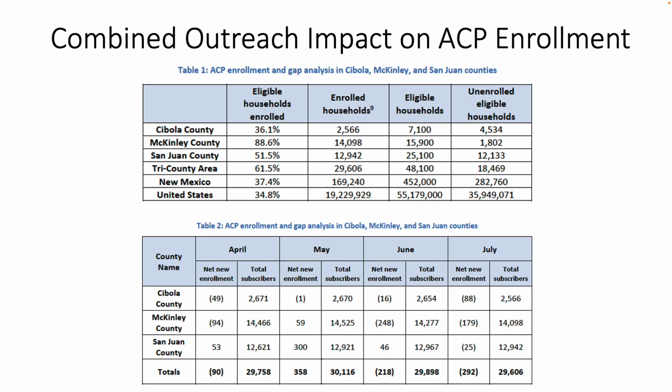Our combined outreach had an impact on ACP enrollment because of the phone messages and visits that were made. As we can see here, the least enrolled are in Cibola County, the most enrolled are in McKinley County, about half are enrolled in San Juan County, and we're looking at about 18,000 people in the Tri-County area who potentially could be getting their internet paid for by ACP.